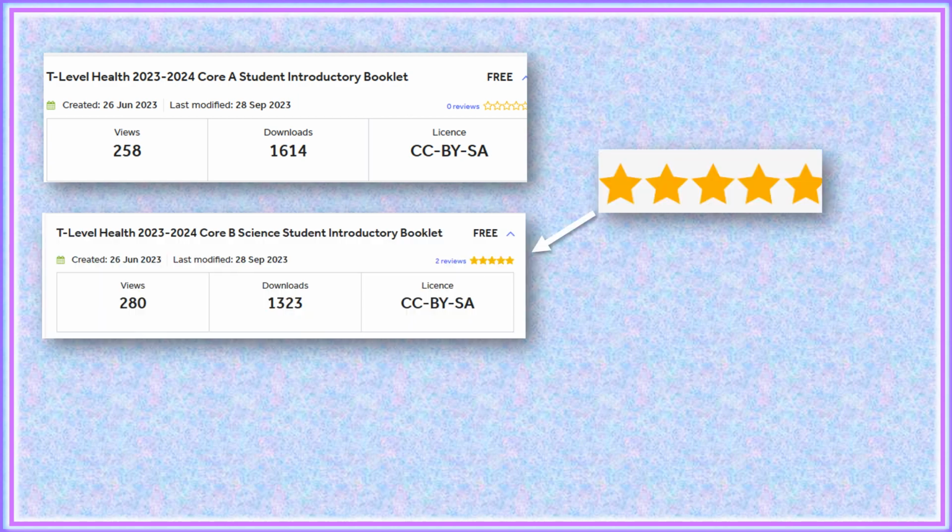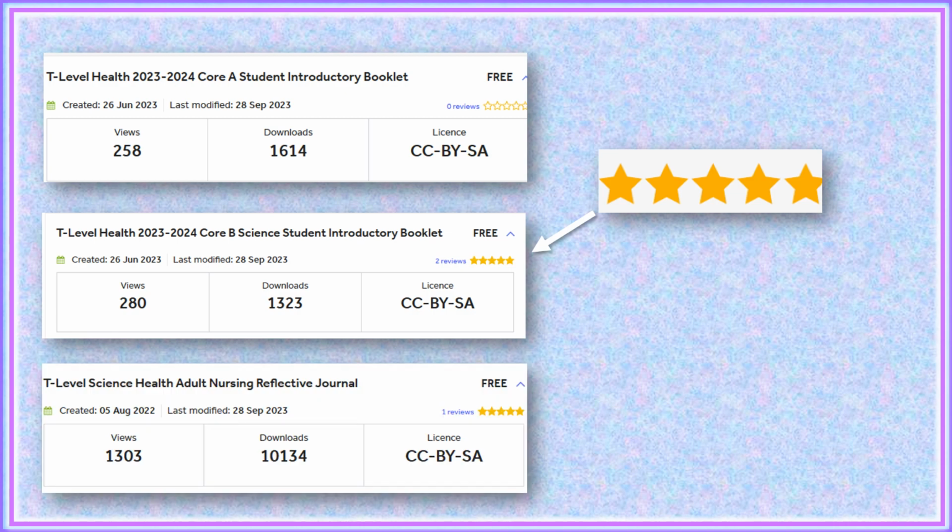So there is a T-level core A student introductory book. There is a core B introductory book, and that's got 2 5-star reviews. If you look, there are people that are downloading quite a lot of these resources, and they never leave a review. So then I get people asking me, so what are they? Are they good enough? And all that. So it would be really handy if people that download them leave a review, for me, and for other teachers, not particularly for me.